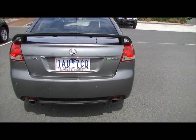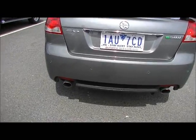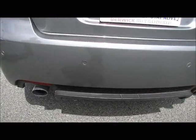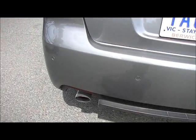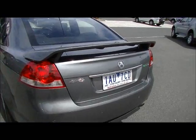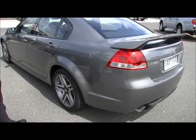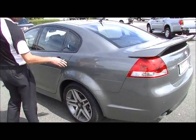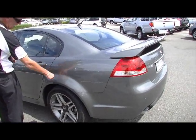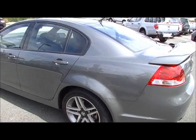Rear sensors, you notice colour-coded, fitted in the rear bumper bar. Twin exhaust pipes as well. Once again, the continuity with the chrome running around the trim of the car as well. Rear spoiler fitted as standard on the SV6, just sets it off to most cars and makes it look a good sporty muscle car. As we come down the left side, one very minor little mark there, probably polish out actually. Detailers were a little bit lazy there.